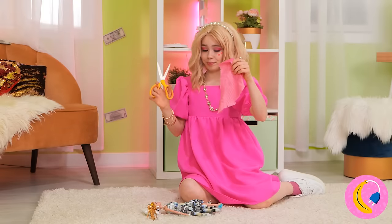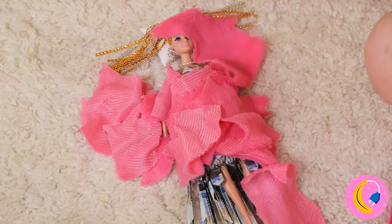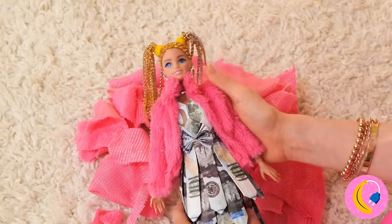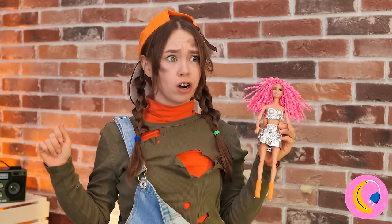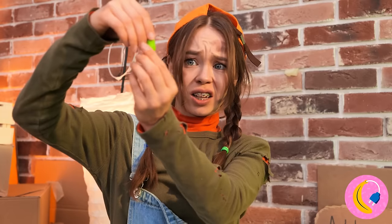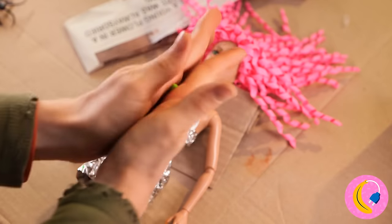Nothing a faux fur coat can't fix. A new winter wardrobe's just a few cuts away. But with a little imagination, even old gum can make up your new ensemble. Just roll it out nice and thin.